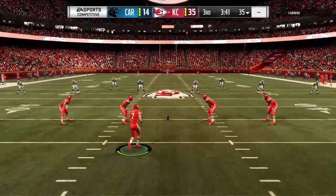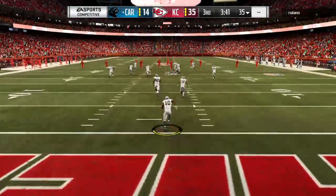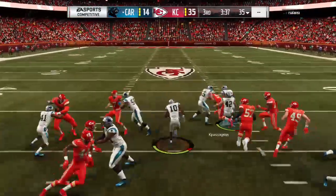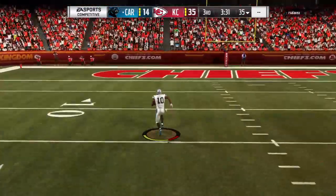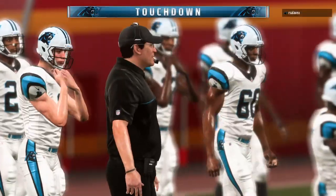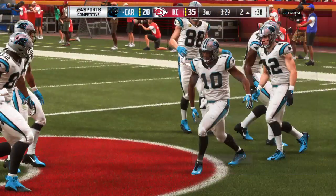Butker now to kick this one away. That's fielded in the end zone. And I think he's going to go. They're not going to get him. He's at the 30. Past the 20. Touchdown, Carolina. As his guys are in for 6. And the Panthers are able to cut into this lead.